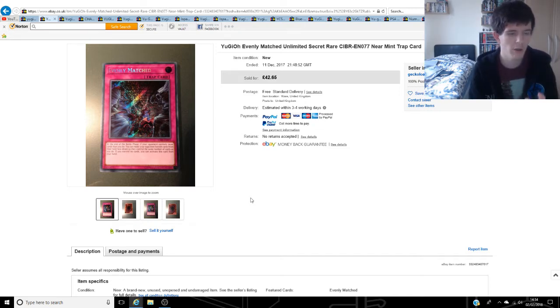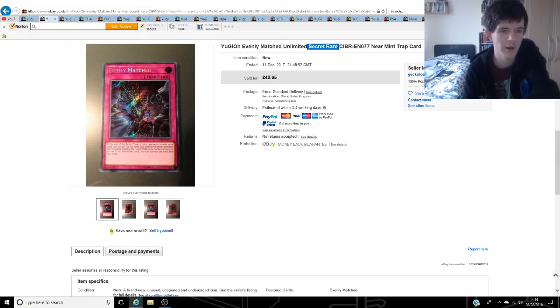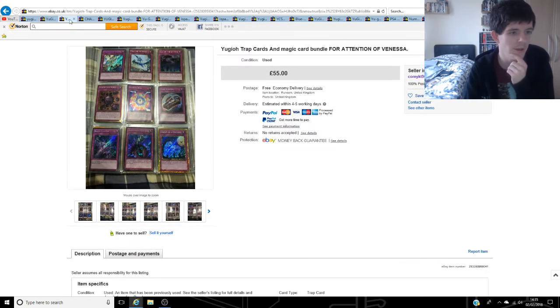I'm not sure of the best offers how much I actually got, but originally it was sold for 42.65, but with a best offer apparently, so they must have got more than £30 for this rare, well, secret rare, as it says here, secret rare card there with free postage. Not too bad though for an individual card. The next one, what I thought I would do is show you some bundles.